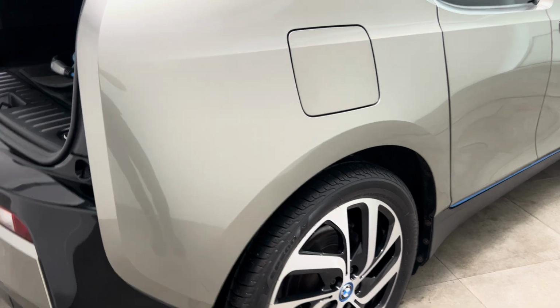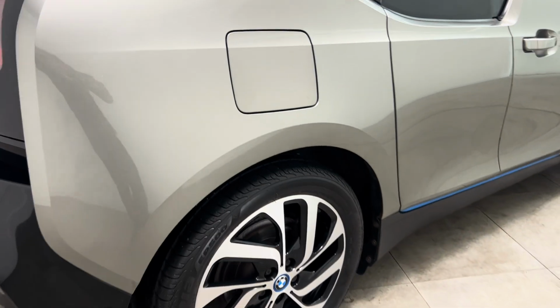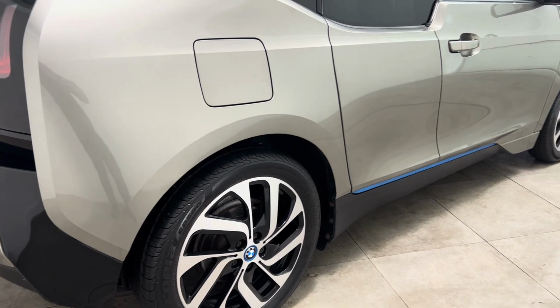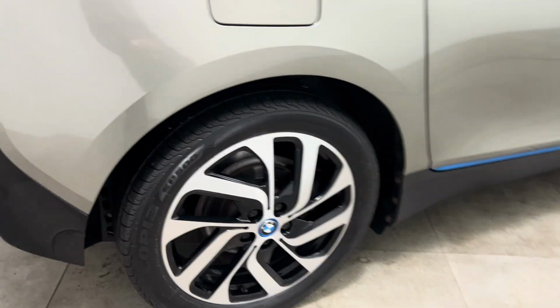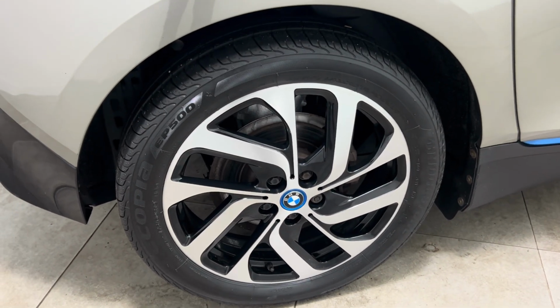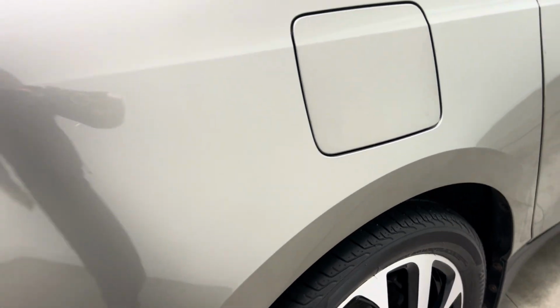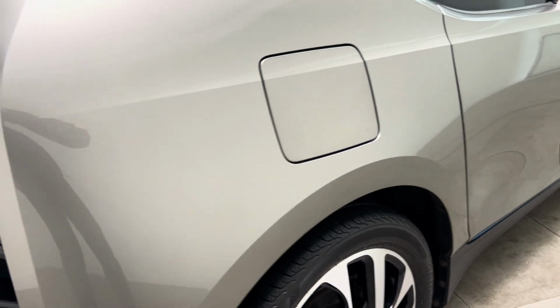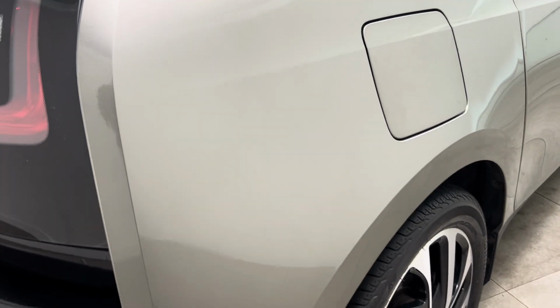Round to the driver's side of the car, looking down the entire side, same as the passengers, can't see any parking dents. Alloy wheel, same as the other two, I've already shown you, can't see any marks at all. Onto this rear panel, certainly no scratches or parking dents.